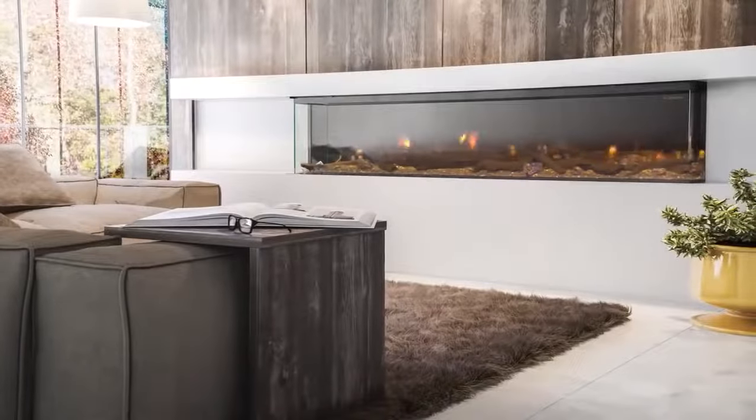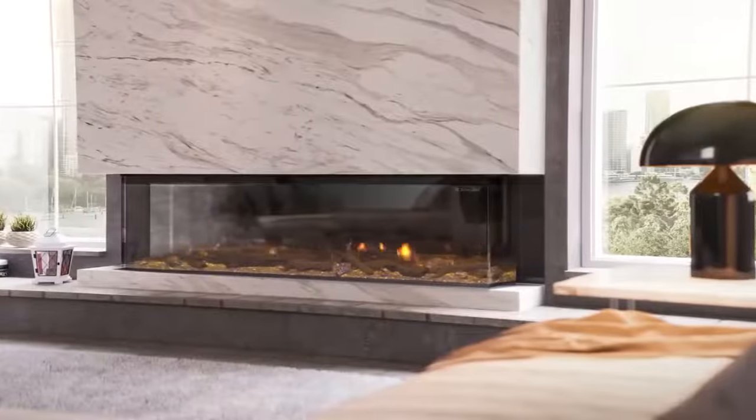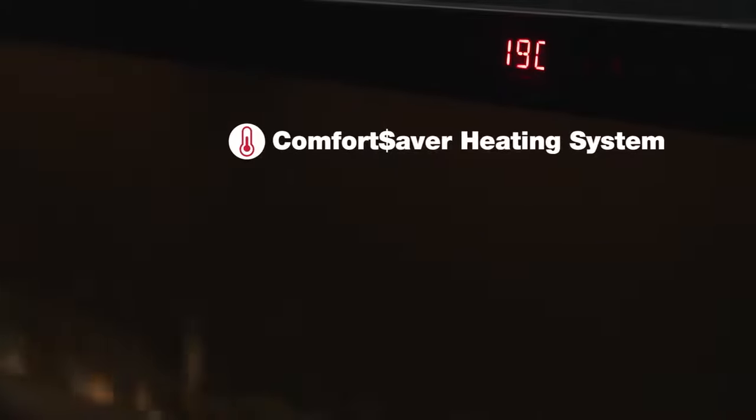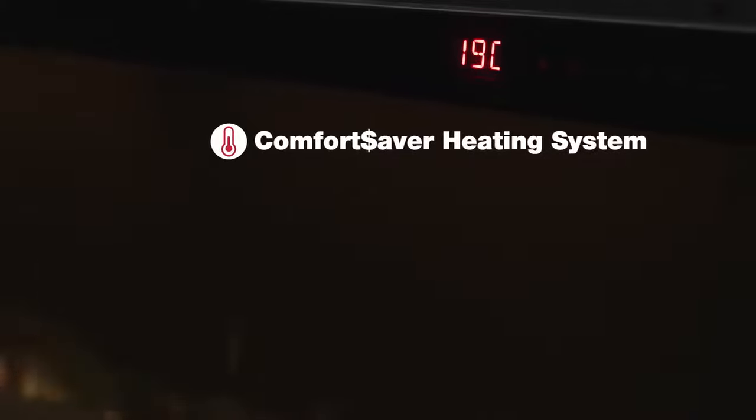With the ability to choose flame only, the IgniteXL Bold can be enjoyed year-round, from hot summer days to chilly winter nights. Comfort Saver heating technology lets you select from 4 distinct heater modes and warms any room with quiet precision.